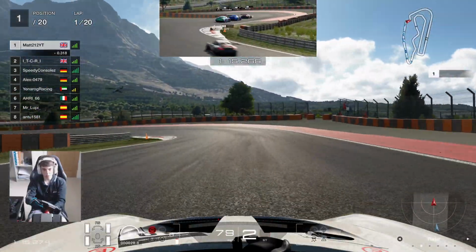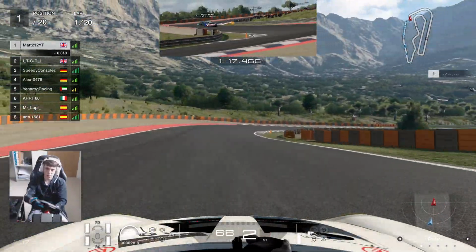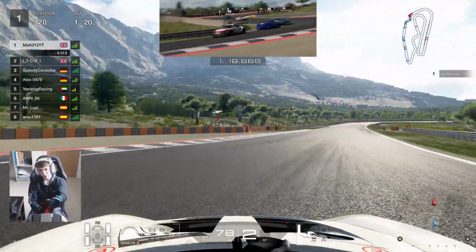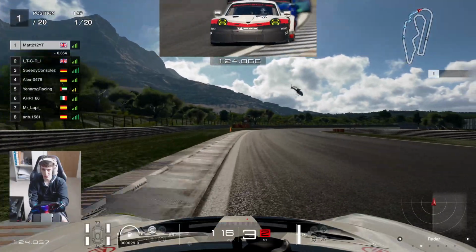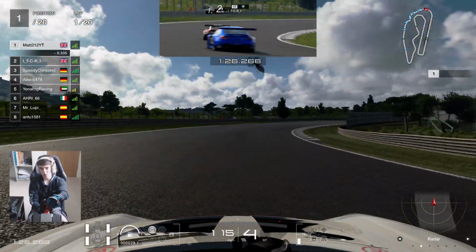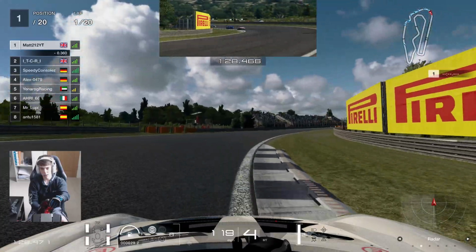Don't want to hit that inside curve. Also, you either want to take all that inside curve or don't hit it, and then just rotate it through. I don't think I've ever done this track this way around. I've done a couple of races around it on the alternate loop, but I don't think I've ever done Dragon Trail this way around as we head out of the final corner.